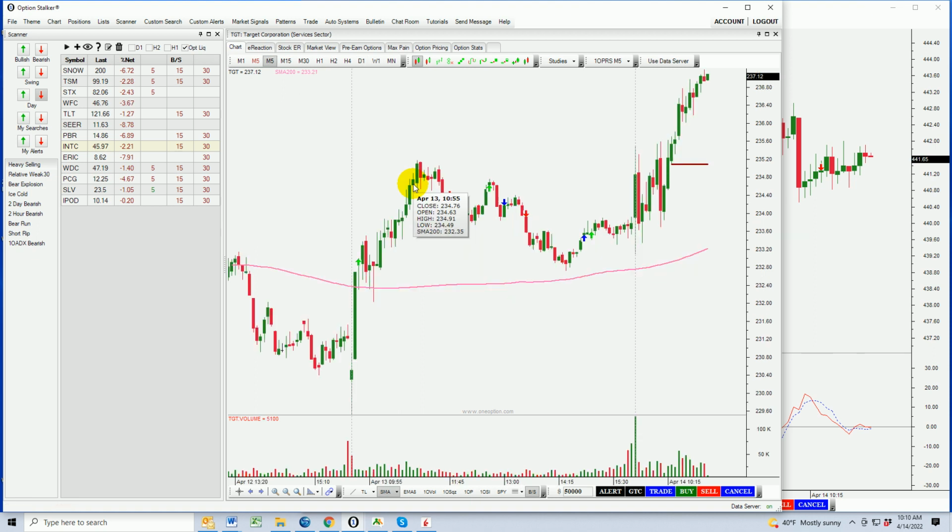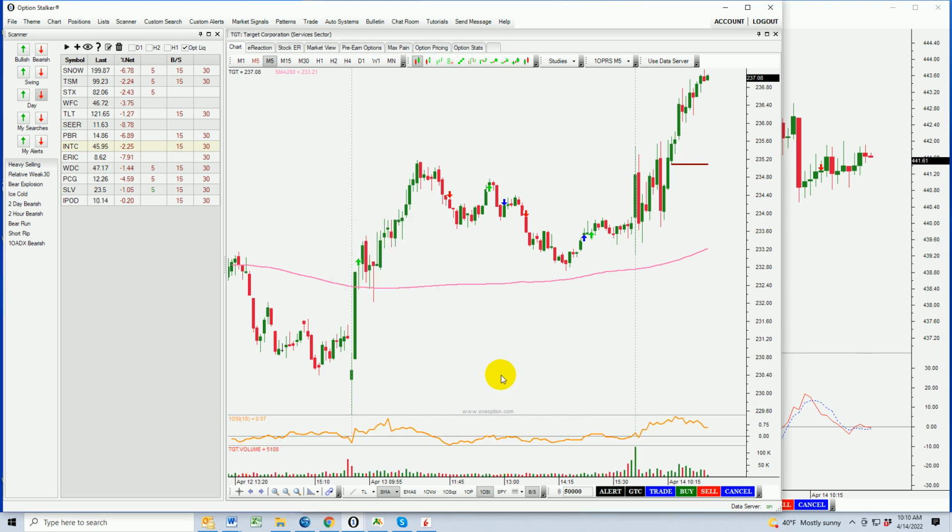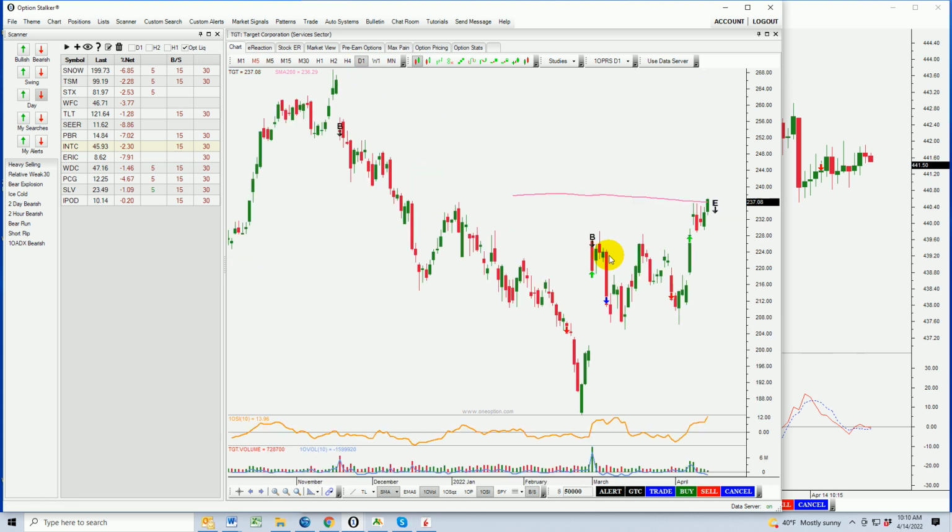Put up the 5-minute chart. Beautiful. Put up that 10 SI indicator. You can see orange line above 0. You can see heavy volume coming in. Put in the 10 volume indicator. You can see volume better than average. So this has all the makings of a really nice trade. If by chance Target closes below the 200-day moving average, you would exit that trade.